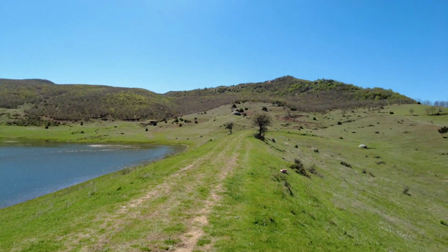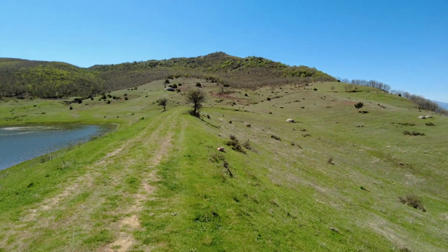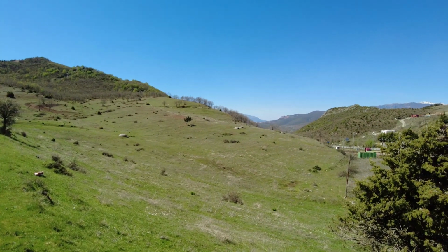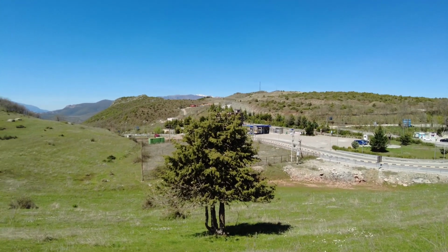Ask and you shall receive. Just came up that road. We're up in the mountains here. Nice and breezy. Look what we got here. It's like a bunker valley. One big one up there. 2, 3, 4, 5. Just up here on top of this mountain. Let's go get a closer look.